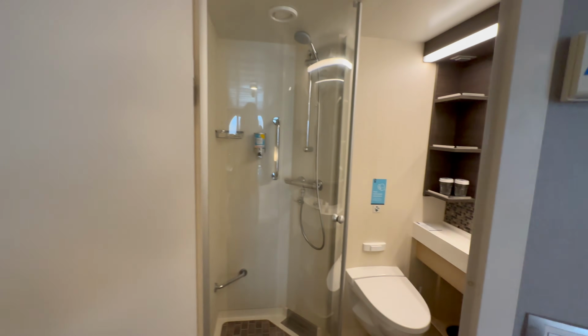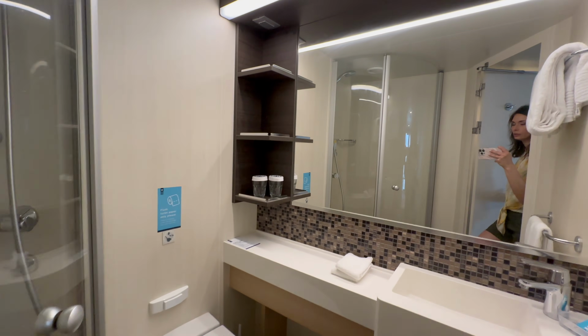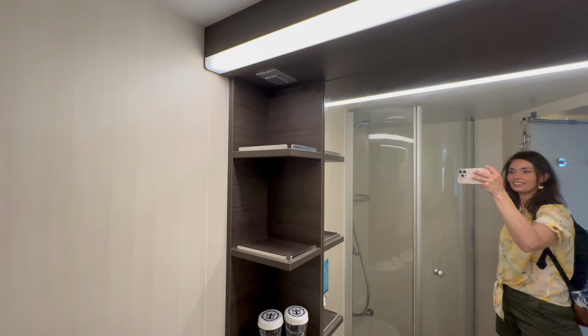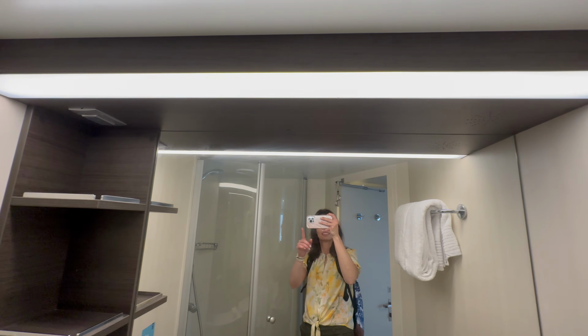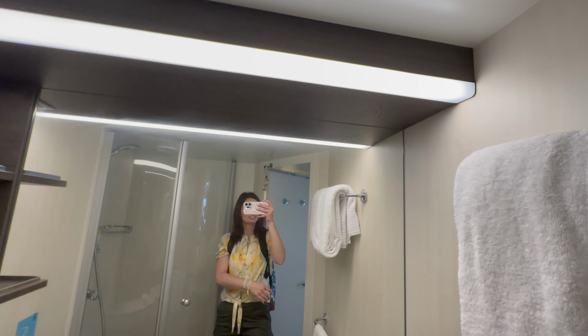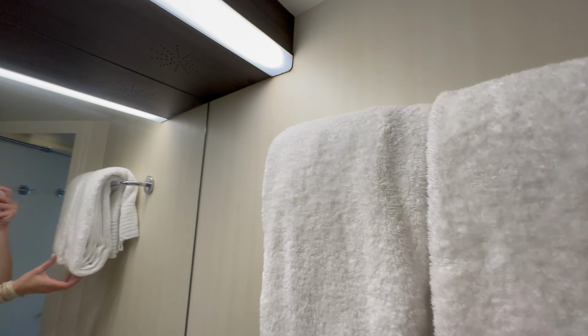Now on the back of the door are a couple of hooks. As you step inside, you'll see along one side of the vanity, there are 3 open shelves, an outlet in the ceiling, and a long, bright light bar that provides plenty of great lighting here in the small bathroom.